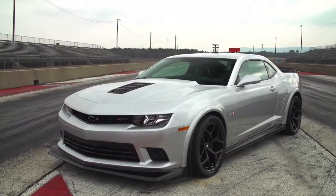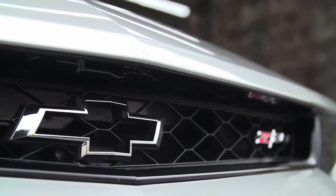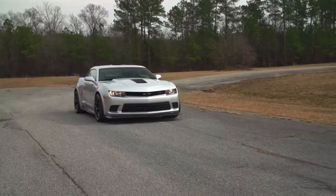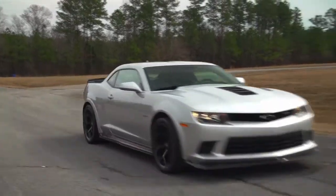We've been eager to drive this car ever since hearing GM was actually making it, so we were excited to meet Randy Pobst at beautiful Barber Motorsports Park in Alabama to finally drive it.